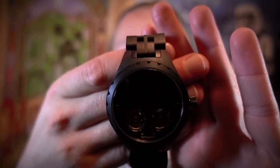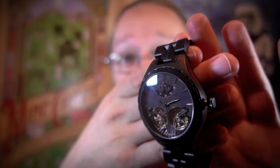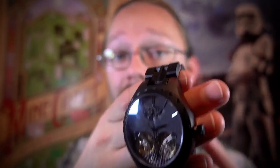I don't want to overwind it because it has this handy little power reserve dial here up at the top, as you can see, and it's already topped out. I've got to push it back in and screw down the crown. There we go. It's topped out because it is working as intended.